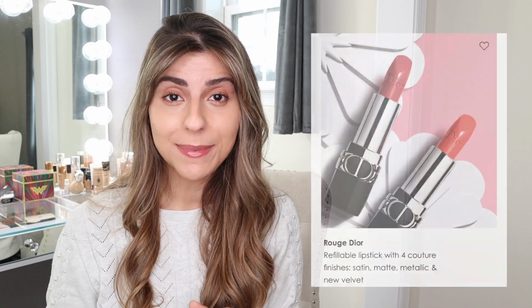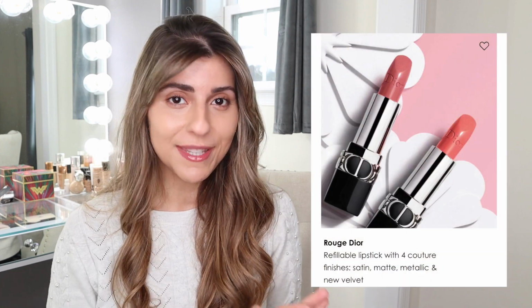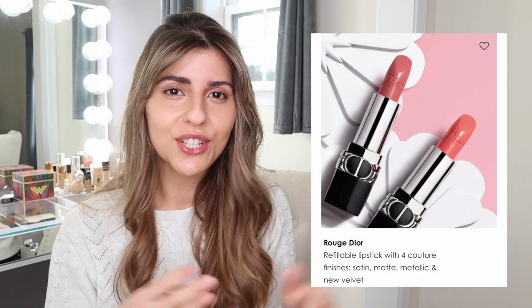Now, the collection also came out with two Rouge Dior lipsticks. I did pass on the lipsticks just because I felt that they are shades that I already have in my collection. They also came out with a new lip maximizer, and I love lip maximizers. My favorite shade is 001, which is the base shade. I have it on my lips right now. I use it daily. I love that hyaluronic acid in the formula. It just plumps your lips just enough for it to be perfect.